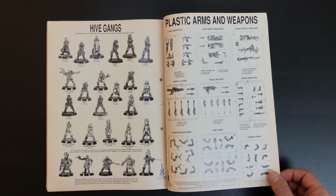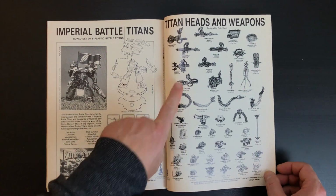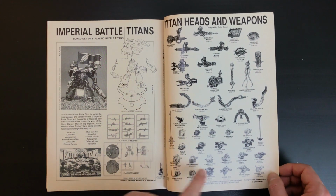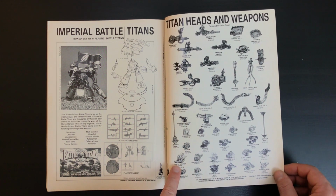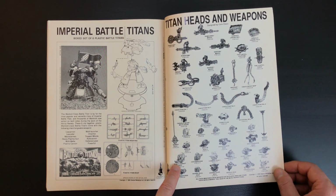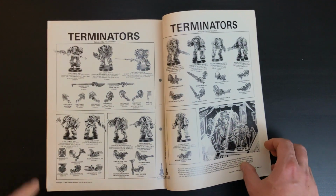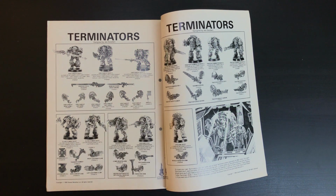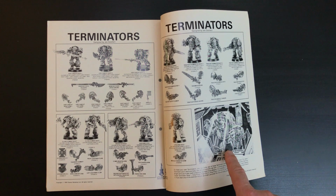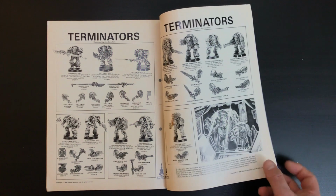Plastic arms and weapons. Here we have the Imperial Titans and all the different weapons and heads. Command head, Custodian head, and the Corvus Assault head. I think that was basically a troop deployment head, so you'd headbutt something and deploy some troops. Grey Knights, that was my favourite. No, sorry, I'm lying. That was my favourite Grey Knight from back in the day. A friend of mine had that. I was very jealous. Terminators Ascending Stairs, with the smallest ever barrel of a Stormbolter there.